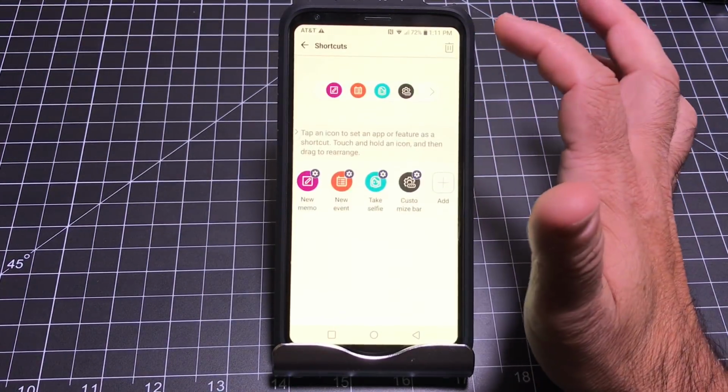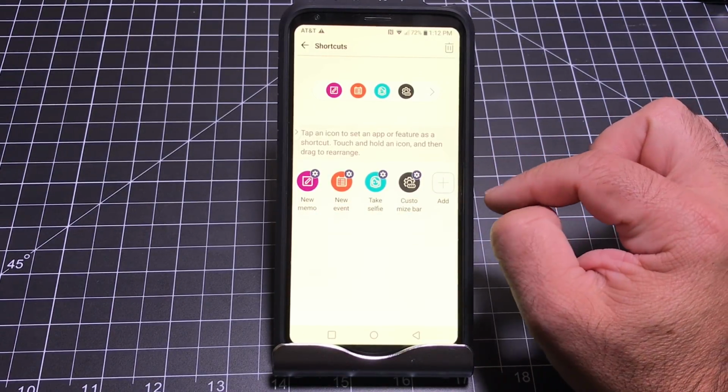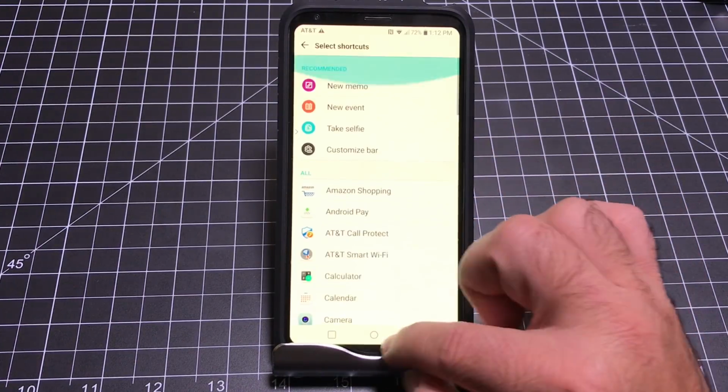Now, as you work on shortcuts, let me show you what else you can do. You can actually modify these, and you could add more. So by clicking on that plus sign, you can choose any app that's on the phone to be part of that floating bar.